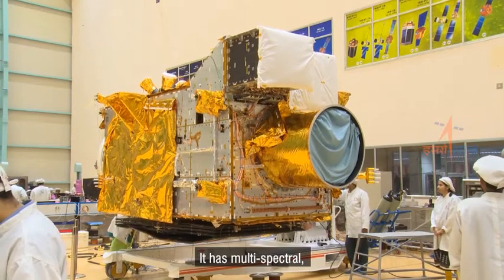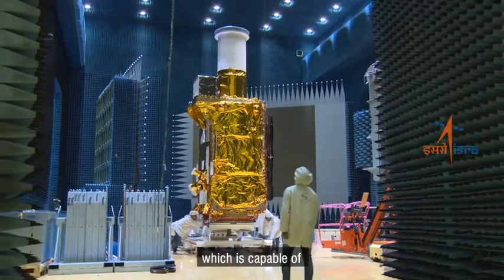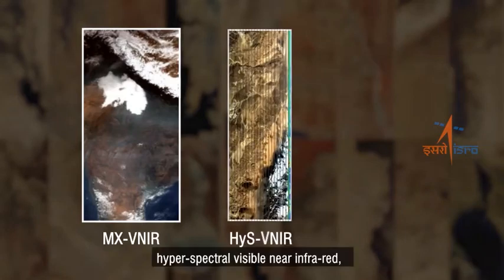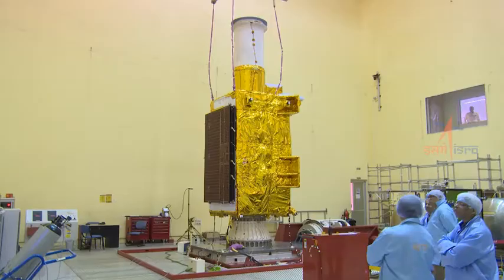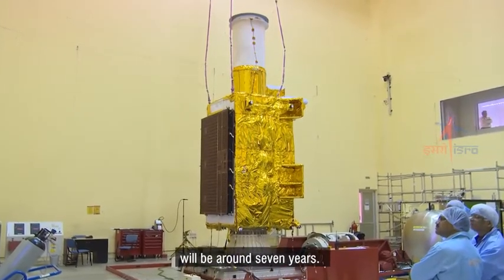It has a multi-spectral, multi-resolution imaging instrument which is capable of imaging full or part of the Earth disk with high-resolution multi-spectral visible near-infrared, hyperspectral visible near-infrared, and hyperspectral shortwave infrared. The mission life of the satellite will be around 7 years.